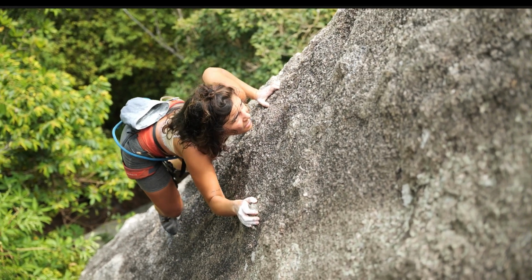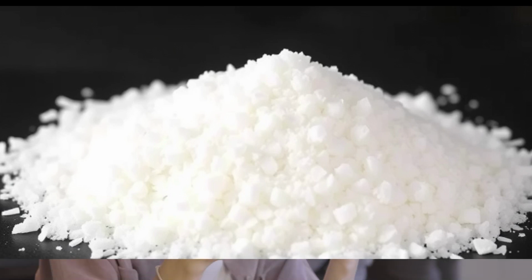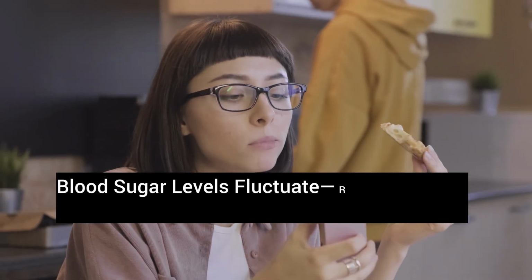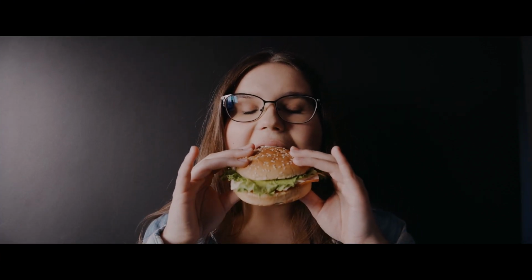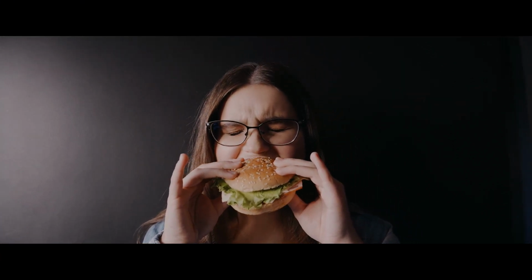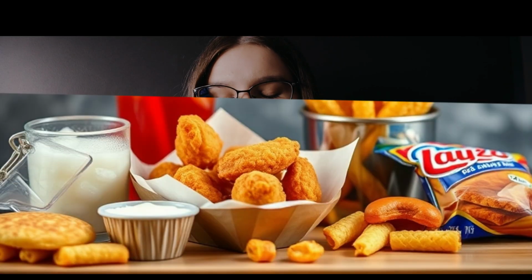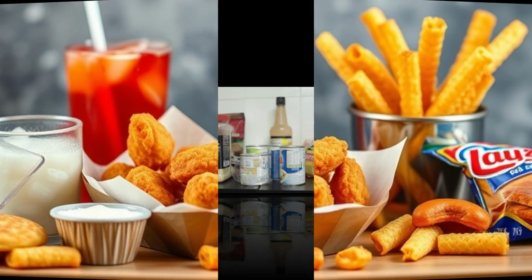Now, what we call blood sugar isn't the same as table sugar. Blood sugar refers to glucose, which comes from the breakdown of carbohydrates. Every time we eat, our blood sugar levels fluctuate, rising after meals and gradually lowering between them. This is normal, but extreme spikes and crashes can lead to a roller coaster effect, which may trigger excessive hunger and even weight gain.